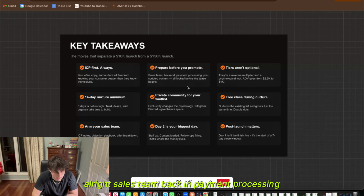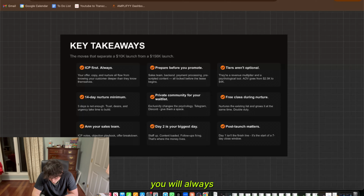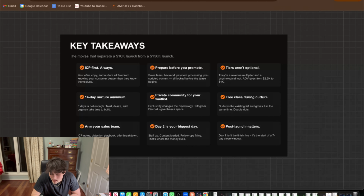Sales team, back end, payment processing, pre-scripted content, all locked and loaded before the launch begins. You will always rise or fall to the level of your preparation, right? And then tiers aren't optional. They're a revenue multiplier and a psychological tool, and it'll heighten your AOV. It will create easy upsells for you in the future and just overall genuinely make you that much more money.